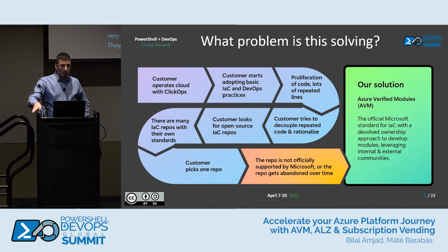So at that point, the realization came that we need to build something that we actually support as Microsoft. That is the single solution for infra as code that everybody can pull from, build upon, and leverage for their cloud adoption journey.